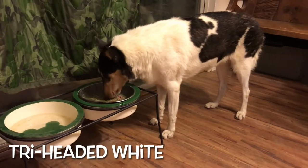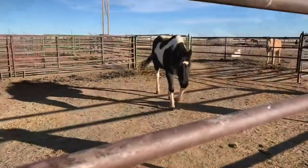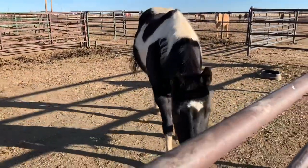In many species, there is randomness to how the genetics expresses, and most white patterns will never be the same, even in the case of identical twins.